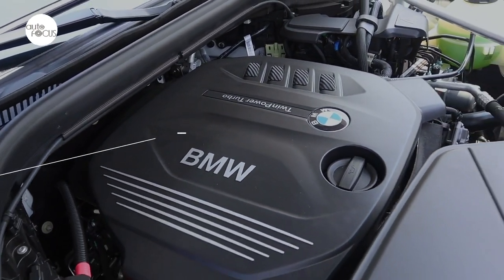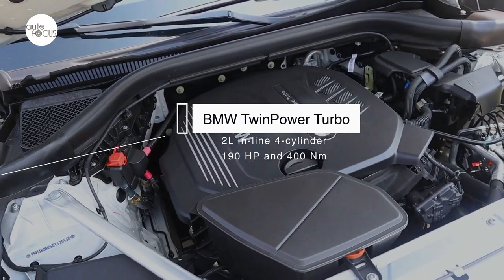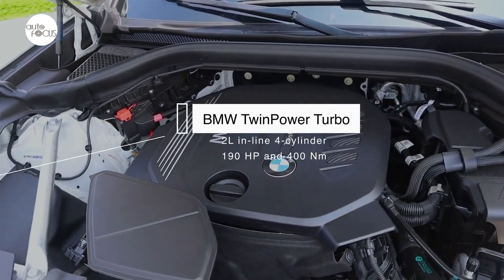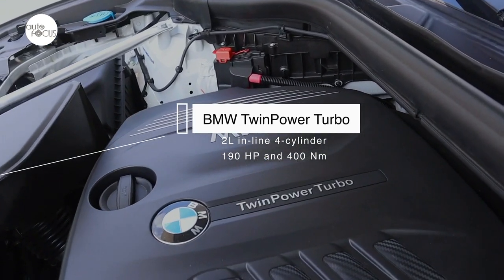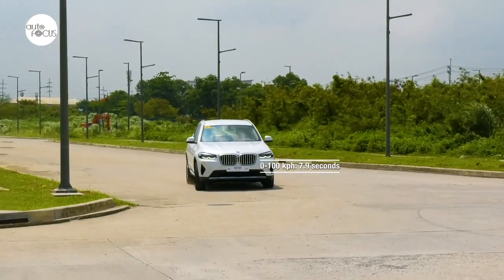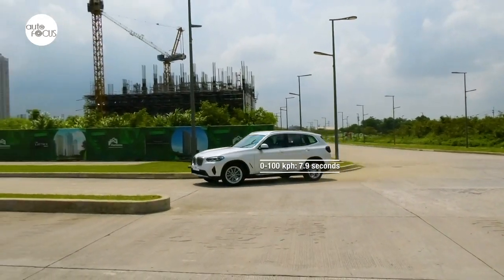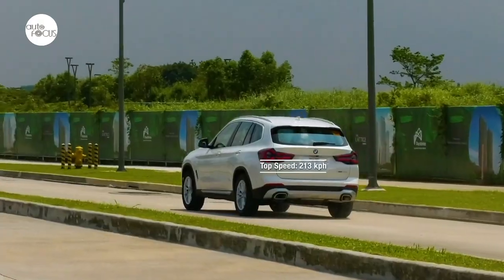The BMW X3 xDrive 20D Business is powered by a 2-liter inline 4-cylinder engine with BMW TwinPower Turbo technology that delivers a maximum 190 horsepower and 400 Nm of torque. BMW claims this enables the SAV to accelerate from 0 to 100 km per hour in 7.9 seconds and reach a top speed of 213 km per hour.